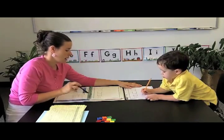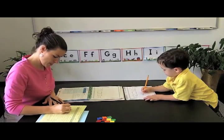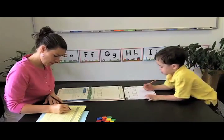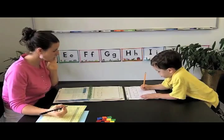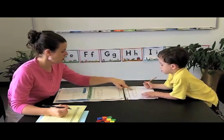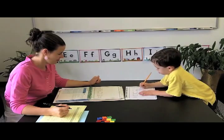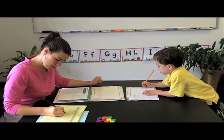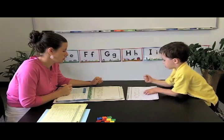Great. And draw this shape right underneath this shape. Good job. And this shape right underneath it. Very good. And this shape. Yep, just underneath. Triangle that side.